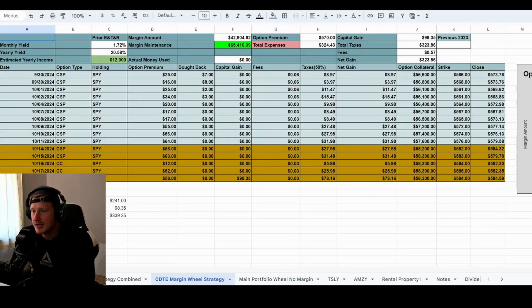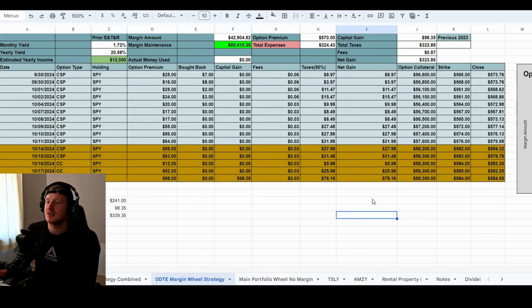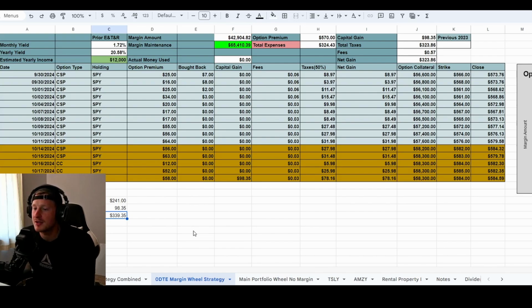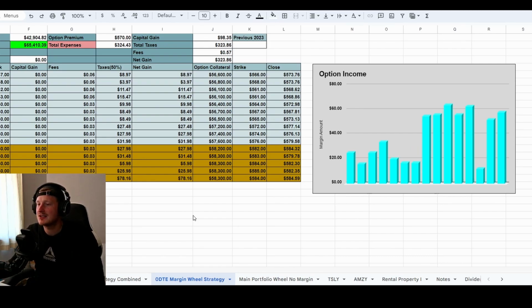So carrying on, these are all the different options that I put in for my 0 day to expiration strategy. So if I add up all my option premium, which comes out to $241, as well as the capital gains from being assigned and then selling a strike price above that, paying me about $98.35, which the total comes out to $339.35.